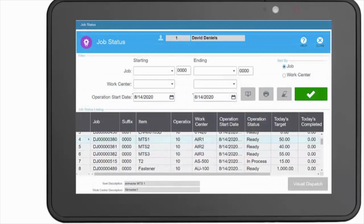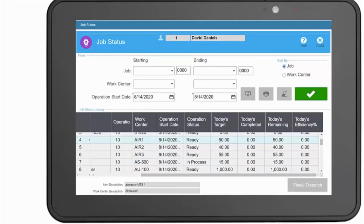Evaluate work center efficiency to assess productivity at a work center. Efficiency levels indicate how well a work center is keeping up with scheduled production over time. It represents the percentage of production quantities completed, as measured against the quantity scheduled for completion.